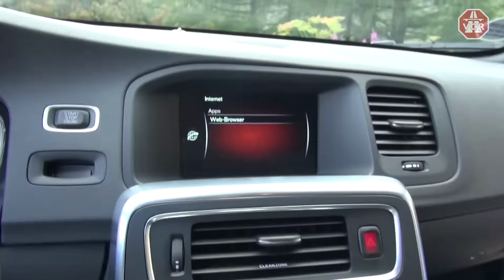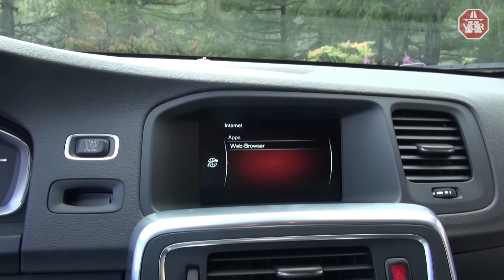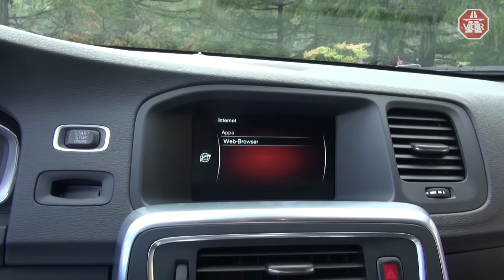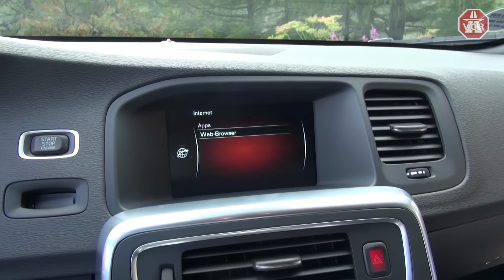Since I've driven the V60 Cross Country and the S60 Cross Country, I can tell you even today it was all bright that you can read both displays fine during day and nighttime.